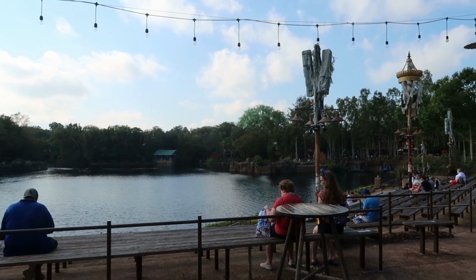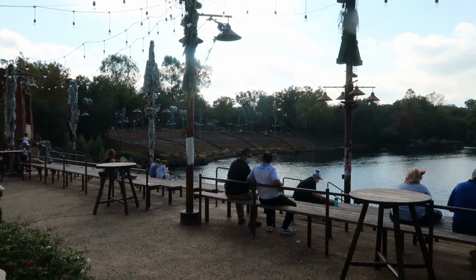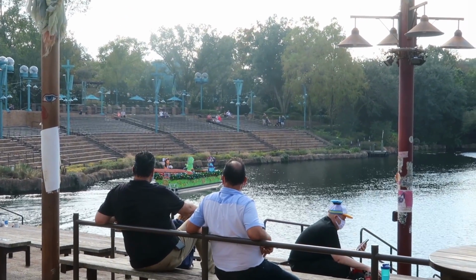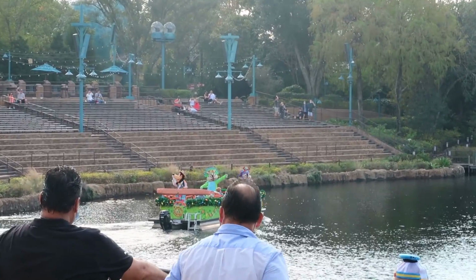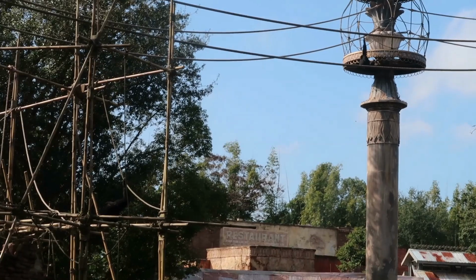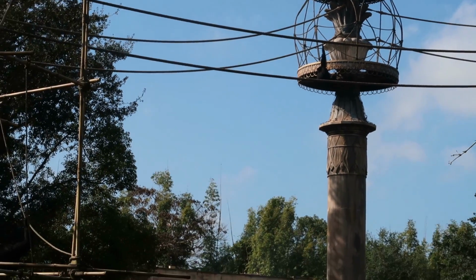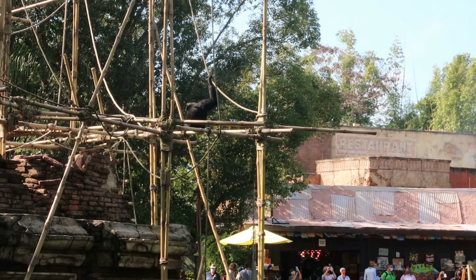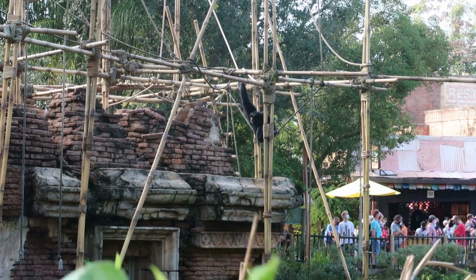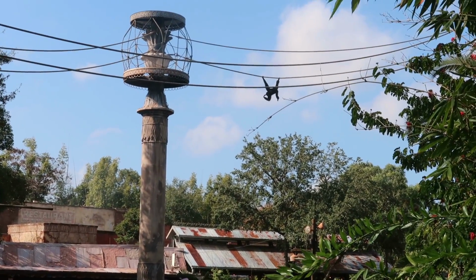Since they do not have fireworks here at Animal Kingdom because of the animals, they do have water parades here. So this is the amphitheater where people will sit and watch the water show under normal circumstances. But right now it's time for Chip and Dale and Goofy. They're showing off for us.